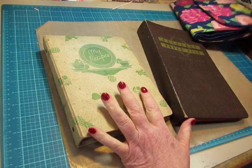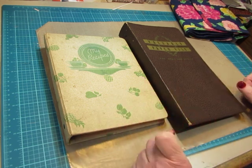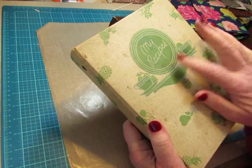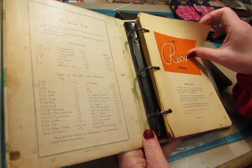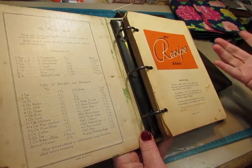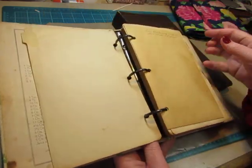First I want to show you what journals are next in my queue for crafting. I decided to do a couple of binder journals. This is a very old one, just a binder. It says my recipes. I think there's a date on here, or maybe not. I don't know who put this out. There's really no name on it. And it was designed to put your own recipes in.